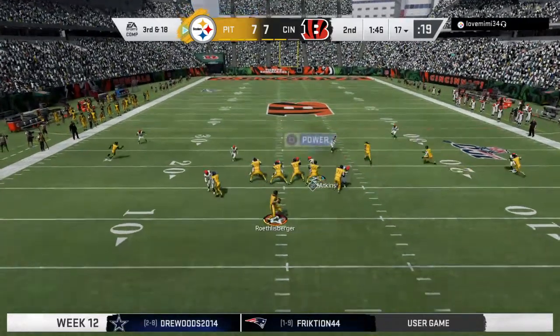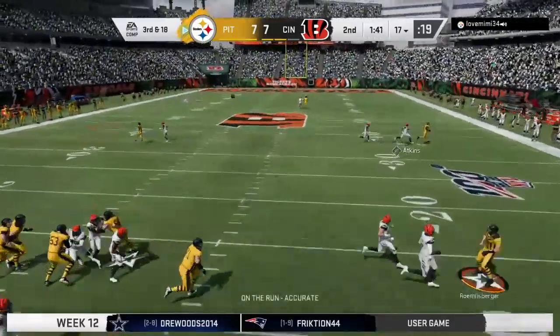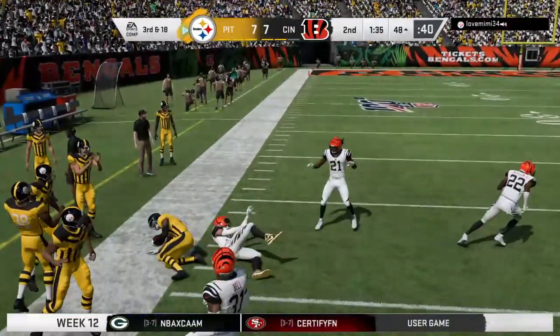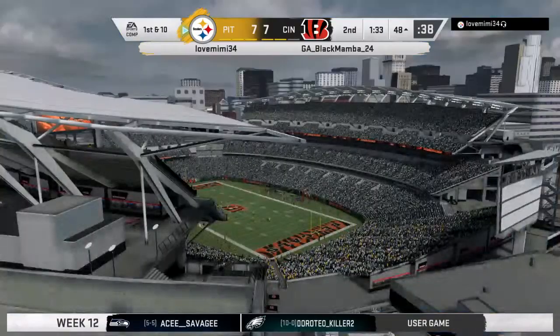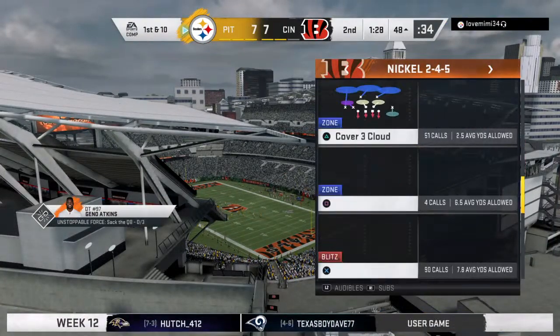Out of the gun, it's Roethlisberger. Flushed out right. This is Johnson. He's got it. And he'll be taken down, but not before they work it across midfield. Give him 35 yards there on the 3rd down conversion.